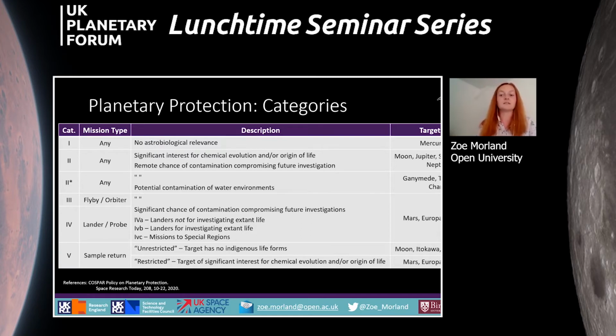This motivated two study groups to investigate whether enough living microbes could survive sterilization during impact-driven transfer from Mars to Phobos, to result in more than a 1 in a million chance of collecting Martian microbes in a sample taken from Phobos. And if this is exceeded, then this would require a higher level of planetary protection classification.